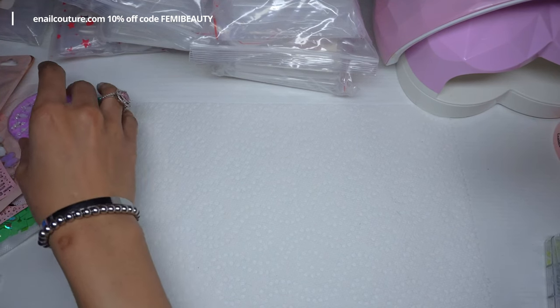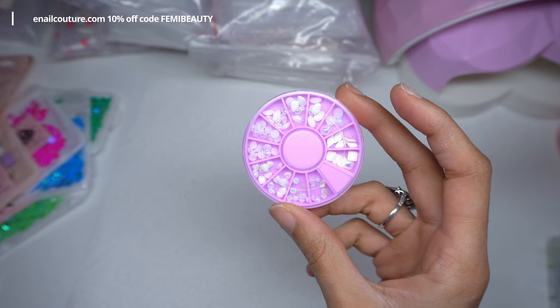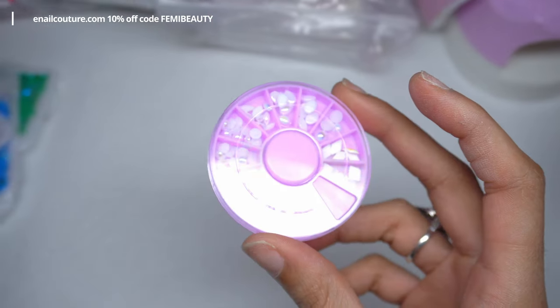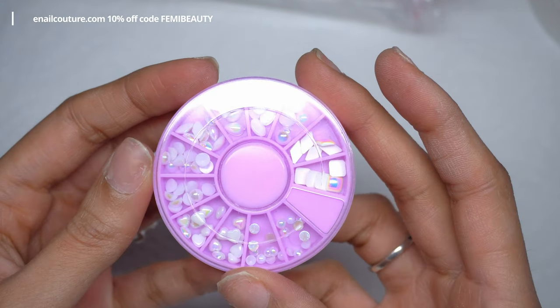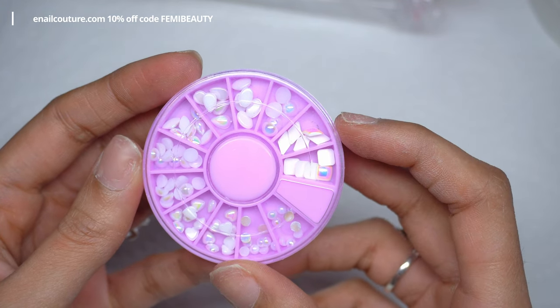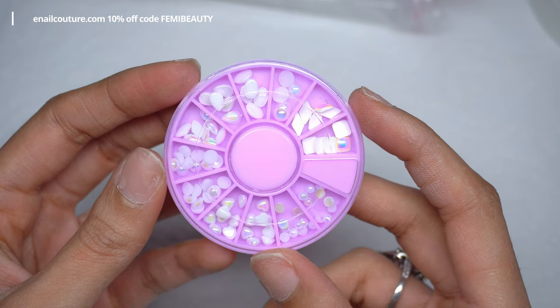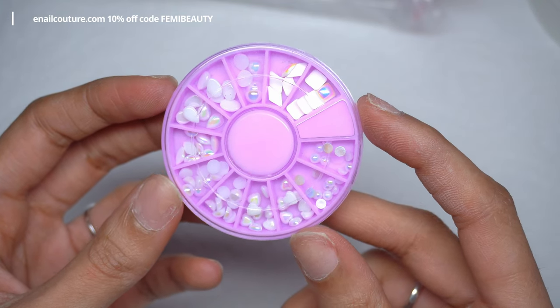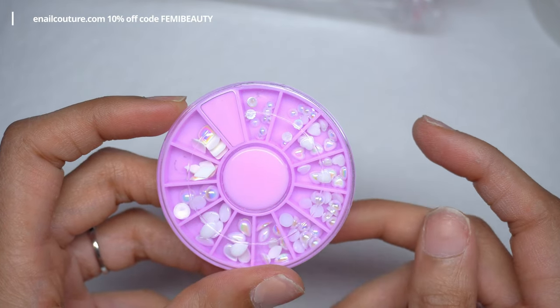So you saw those iridescent shapes. We also have a wheel of pearls. Pearl wheel. These are so pretty. They have an iridescent shine on top. You have like this diamond shape, a square shape, ovals. Is that a flower shape? Oh no, we have heart shapes down here. Cute.